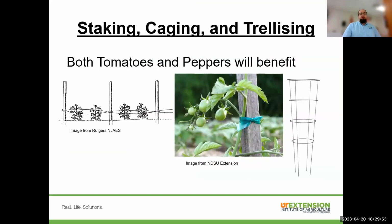I do encourage both peppers and tomatoes to be caged or staked or trellised in some way. It needs to be something that can handle a lot of weight, particularly whenever we're talking about indeterminate tomatoes. We can get a lot of growth on those. So the little wire cages all the way on the right are perfect for a dwarf tomato that's grown in a pot on your patio.